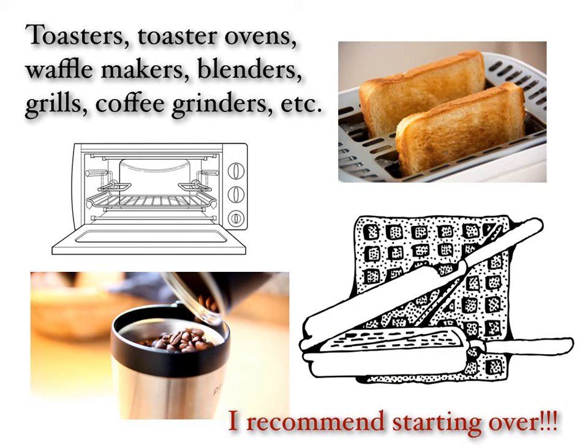Then comes those items such as toasters, toaster ovens, waffle makers, blenders, grills, coffee grinders, etc. Yes, even coffee grinders. Did you know that many flavored coffees are not gluten-free? These items are virtually impossible to clean, and they can be the culprit of continuing to get you sick if you keep them. These items cannot be submerged in water or placed in a dishwasher, so why take the chance?